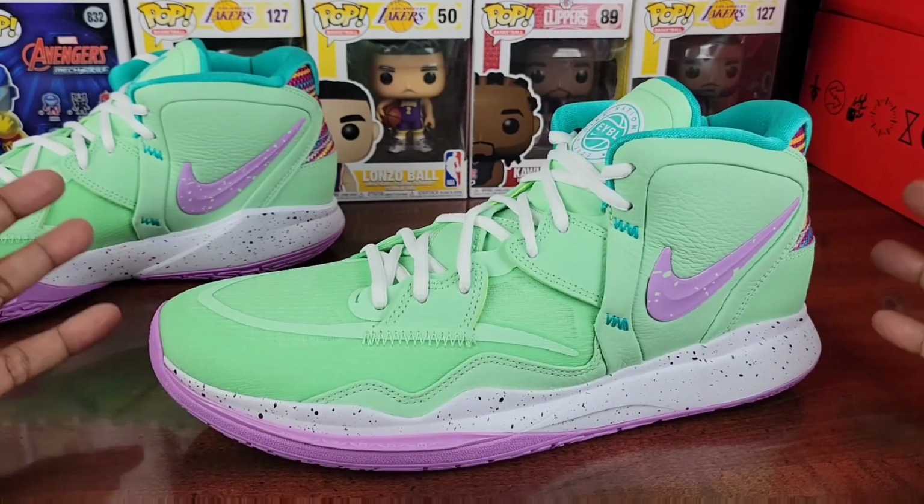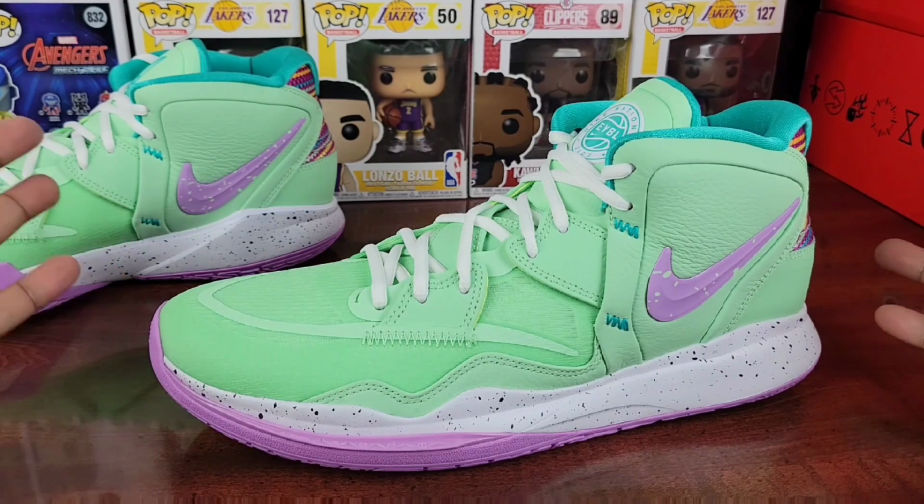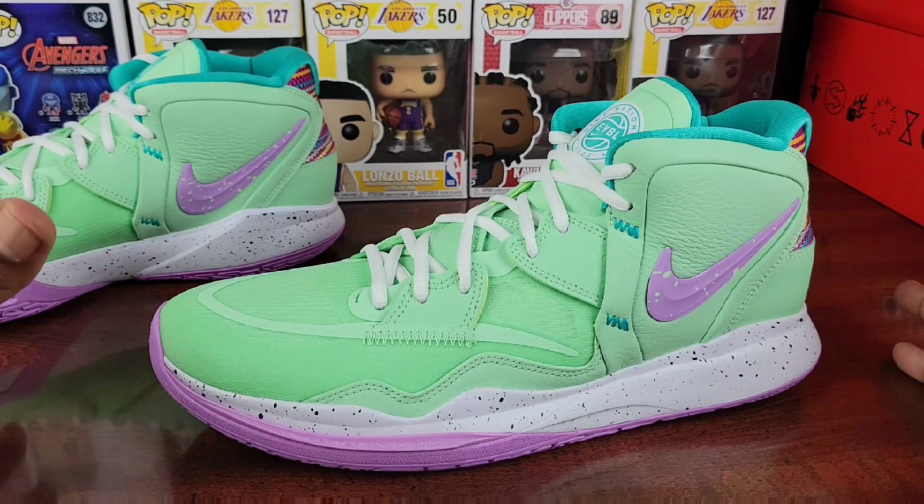And now that things are coming to a close as far as no more Kyrie Infinities being made or colorways coming out, of all the Kyrie Infinities that have dropped, once again, I have a video breaking them all down.